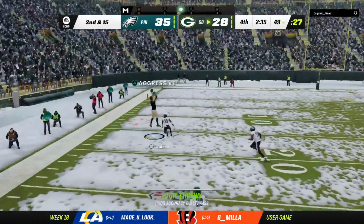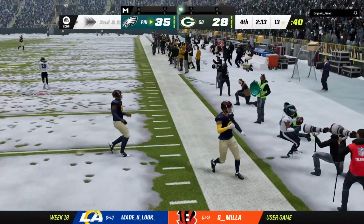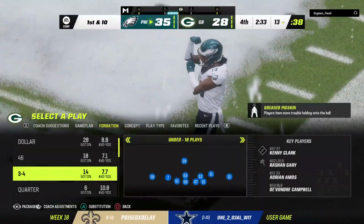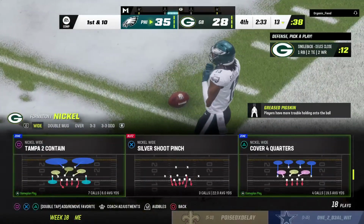Rodgers, he's going to launch this deep for Watson. Oh, that's going to be a costly one. It's intercepted. Picked off by Asante Samuel Jr. And the Eagles are going to take over at their own 13-yard line.